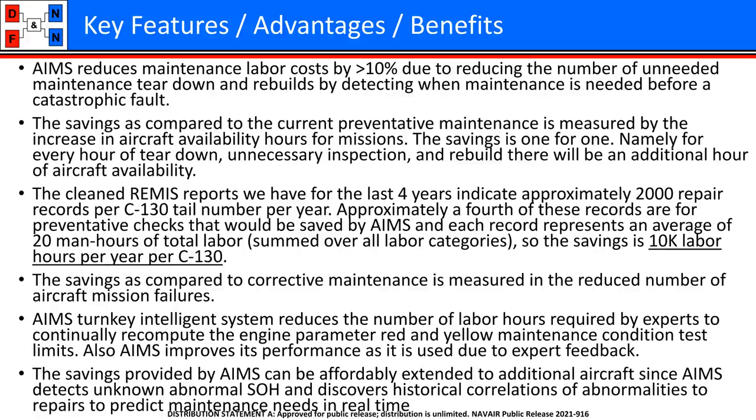The benefits of condition-based maintenance are the reduced maintenance cost, to reduce the number of preventative checks that would normally be going on, and therefore saving labor hours, and also increasing mission availability of the aircraft. There's also a savings in corrective maintenance due to the reduced number of mission aircraft failures due to the precursors that condition-based maintenance finds. We have proven this capability on satellite state of health data out at Schriever Air Force Base, also on CNC machines out at Warner Robins Air Force Base, and also on space catalog data to find abnormal space catalog updates to indicate warnings for the Air Force.